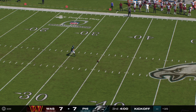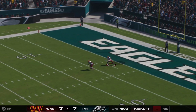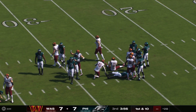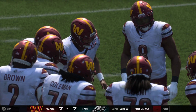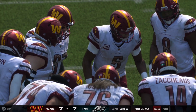Set and ready to go for the second half. One touchdown apiece, 7-7 our score. And able to take it past the 25 and up to the 28-yard line. The Washington offense ready to go to begin the third quarter. It's a tie football game here. What do you think, Charles, the message was at halftime?